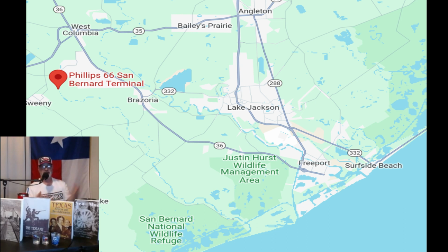Now, my theory is that somewhere after Hanson Park, along the San Bernard River, it's either been blocked, or there's maybe some type of dam or something like that to keep the majority of the water where it's deep for these barges to be able to travel between the Intercoastal Waterway and the Phillips 66 San Bernard terminal.